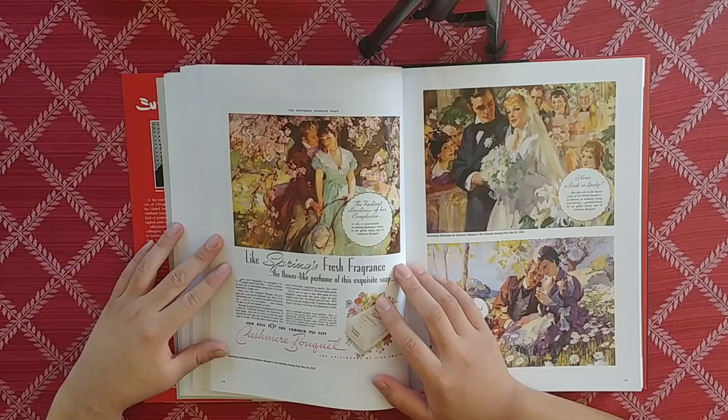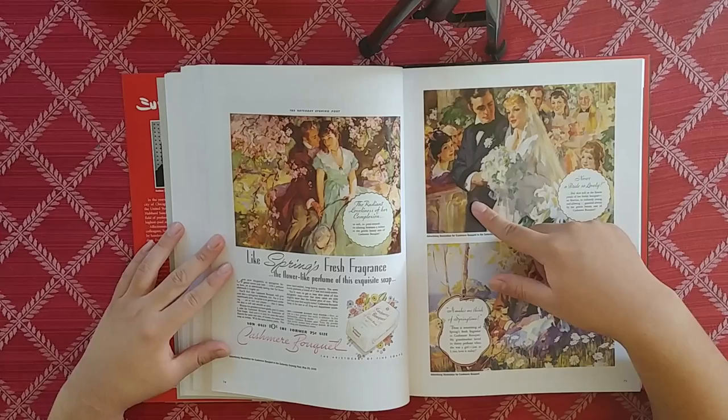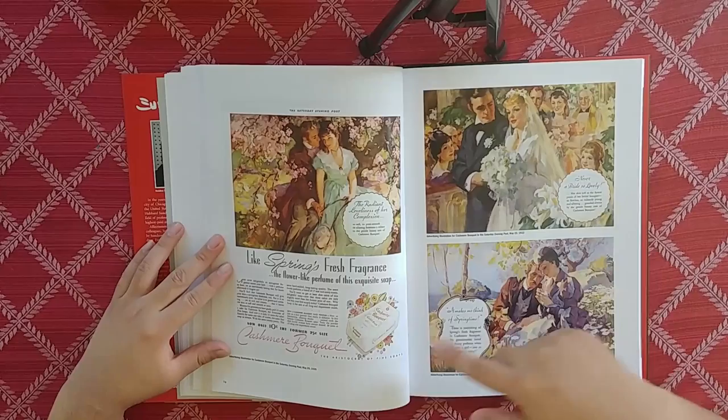Never a bride so lovely, dude. You want to get married like this girl, dude? Have a fine man, you know? Your whole family's there looking at you, happy. You gotta get cashmere bouquet, dude. You gotta get it, bro.